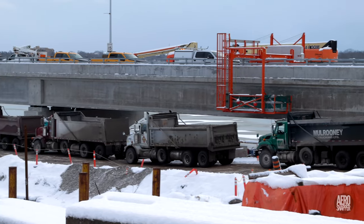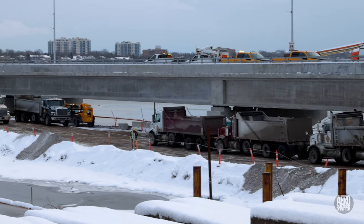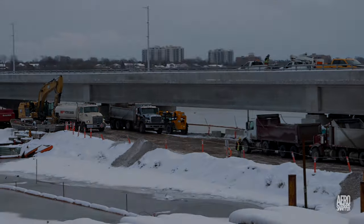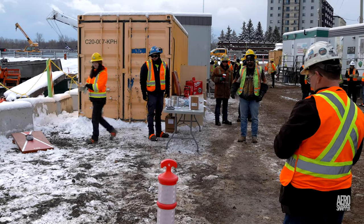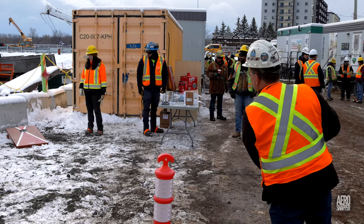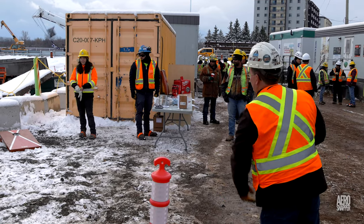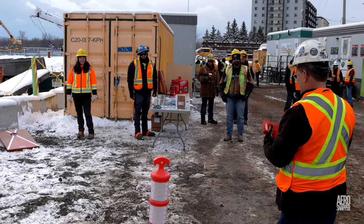At 10 o'clock, all work on the site came to a halt for what is known as the roughly quarterly safety rodeo. These events involve touring different stands that emphasise particular safety issues. On this occasion, understandably, a stand dealt with concerns about cold weather operations.